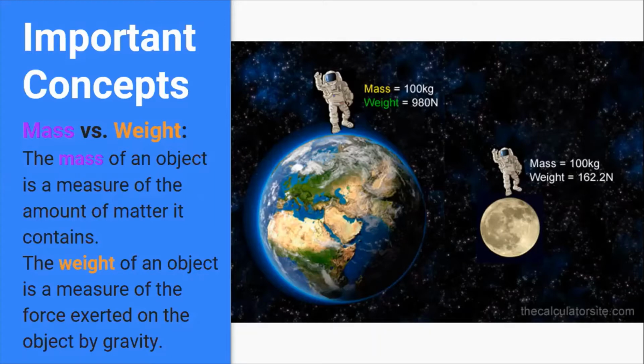Now here on Earth, that object that has a certain mass also has a weight to it. These are two separate concepts. The weight of an object is a measure of the force exerted on the object by gravity. Here on Earth, we have a very specific gravity that's special to Earth. The moon has a gravity very specific to it.